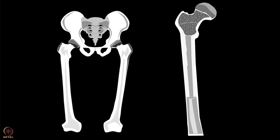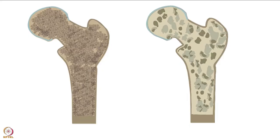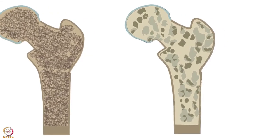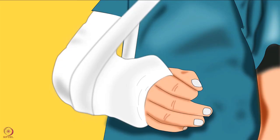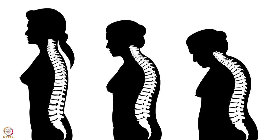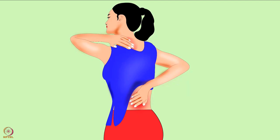Long-term deficiency of calcium can result in osteoporosis. In osteoporosis, the bone density is reduced. The bones become fragile and prone to fractures. Other symptoms are stooped posture, loss of height, and back pain.